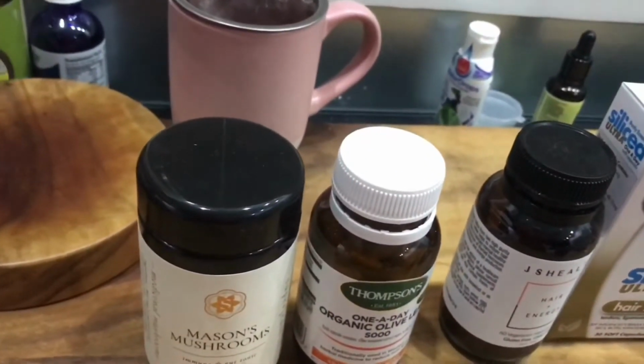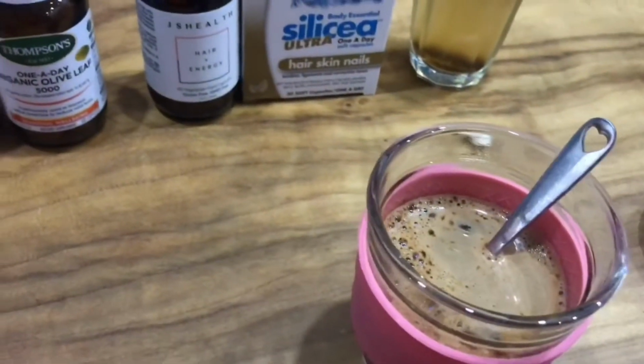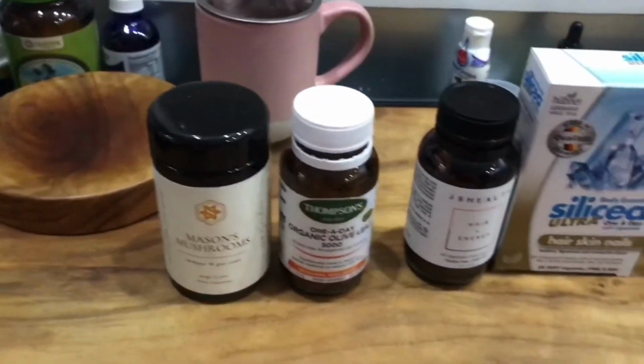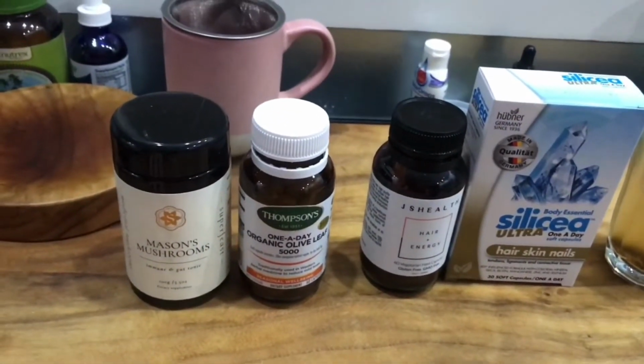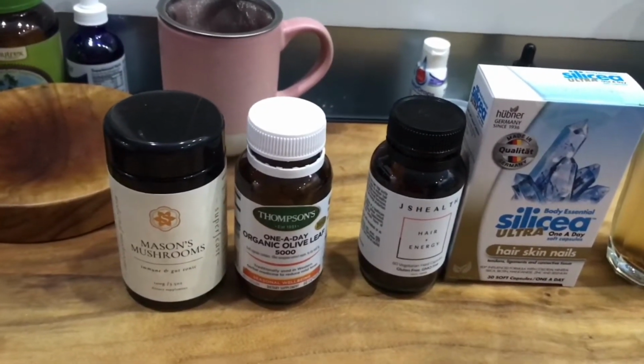So that's currently what I'm taking, and I put the mushroom powder in my coffee, so that's 1 less tablet you have to take, and that's really all I'm taking at the moment supplement wise.